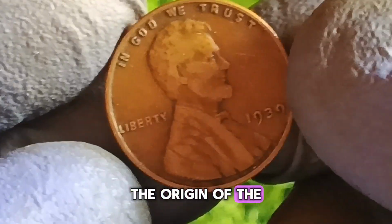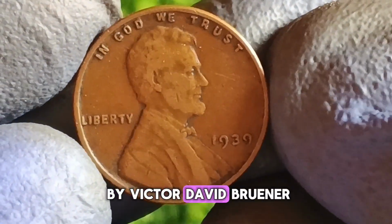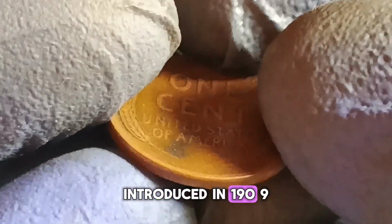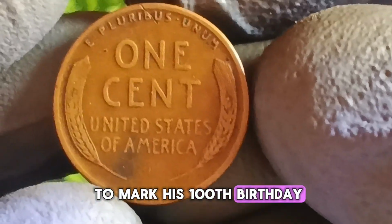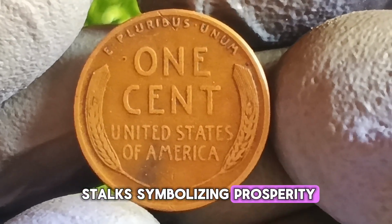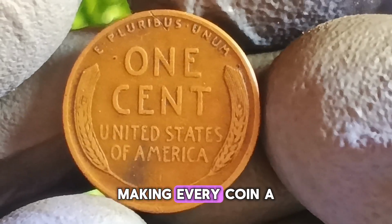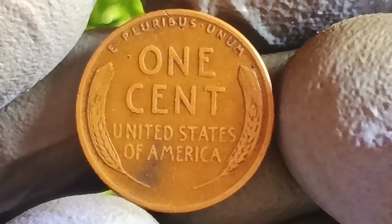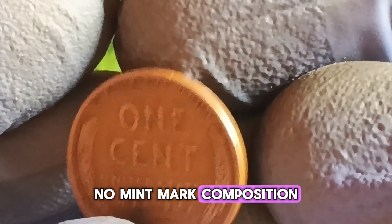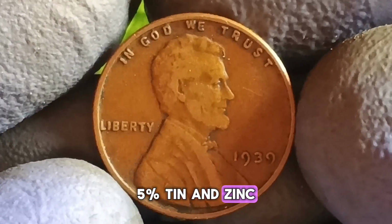The origin of the 1939 Lincoln Cent. Designed by Victor David Brenner. Features Abraham Lincoln, introduced in 1909 to mark his 100th birthday. Reverse side, two wheat stalks, symbolizing prosperity. 1939 was a pre-World War II year, making every coin a witness to history. Struck at the Philadelphia Mint, no mint mark. Composition, 95% copper, 5% tin and zinc.